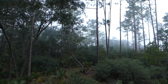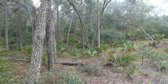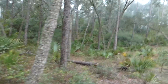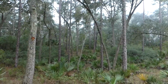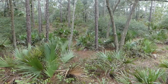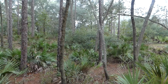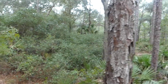Huh. That big old hole in there. Low area. All right. That's weird though. Everything's flat, then all of a sudden it got a big old indentation over here. All right, we need to head back up out of here.